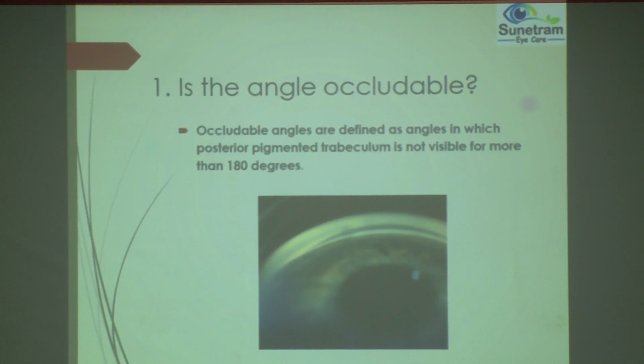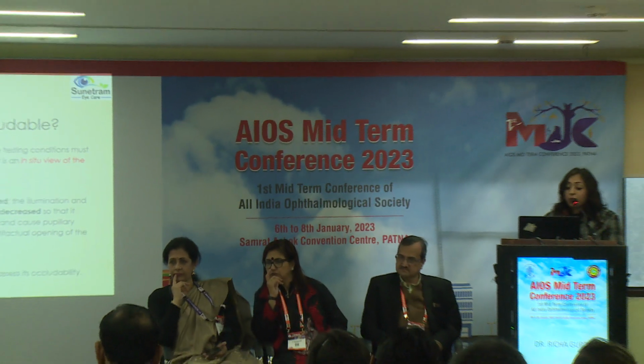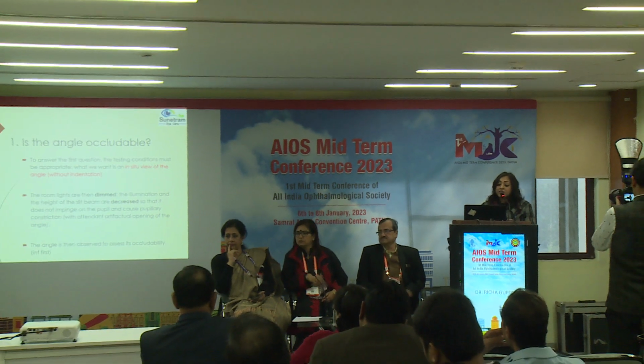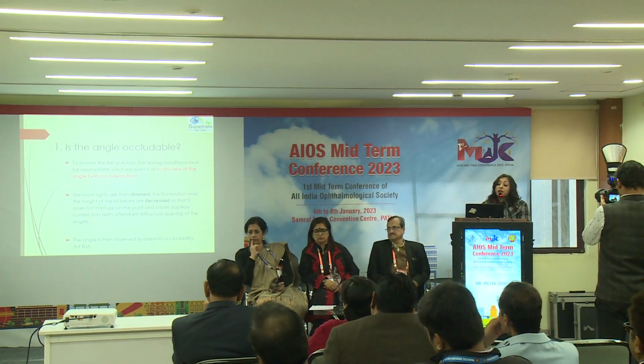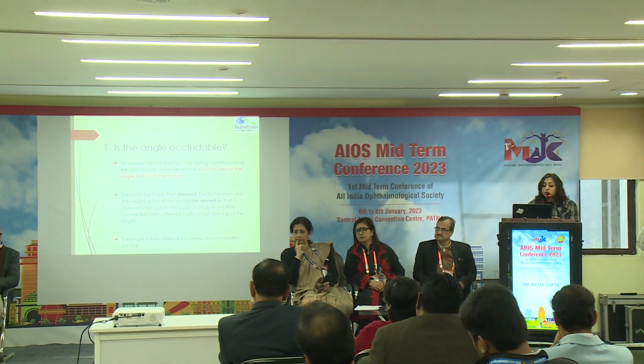If it's not visible for more than 180 degrees, then the angle is closed. But a very important catch in this is it should be an in situ view of the angle. That is, it should be without indentation. That's one of the most important points in this. Okay, so how do we do it?